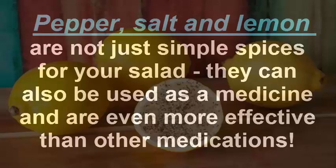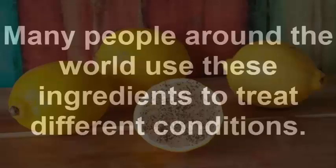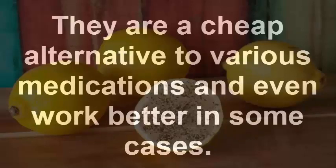Pepper, salt, and lemon are not just simple spices for your salad. They can also be used as a medicine and are even more effective than other medications. Many people around the world use these ingredients to treat different conditions. They are a cheap alternative to various medications and even work better in some cases.